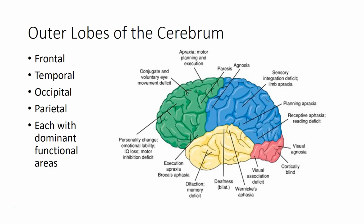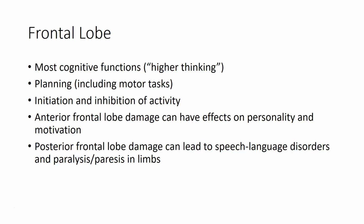The outer lobes of the cerebral cortex have a variety of functions related to important landmarks, and we are going to cover those in this video in detail. The frontal lobe contains most of the higher thinking or cognitive functions of the brain.